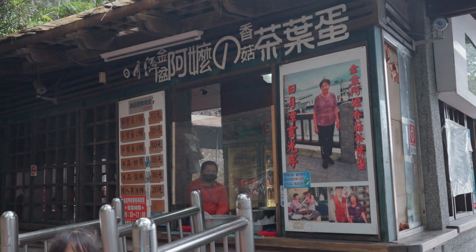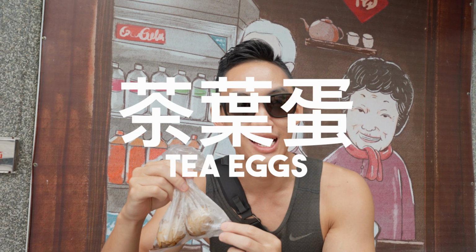On this pier, these guys are famous for their tea boiled eggs, or eggs in tea, something like that. The one that we had last time was at Kending and that was kind of okay, so I'm hoping this is much better, but we'll let you know later.